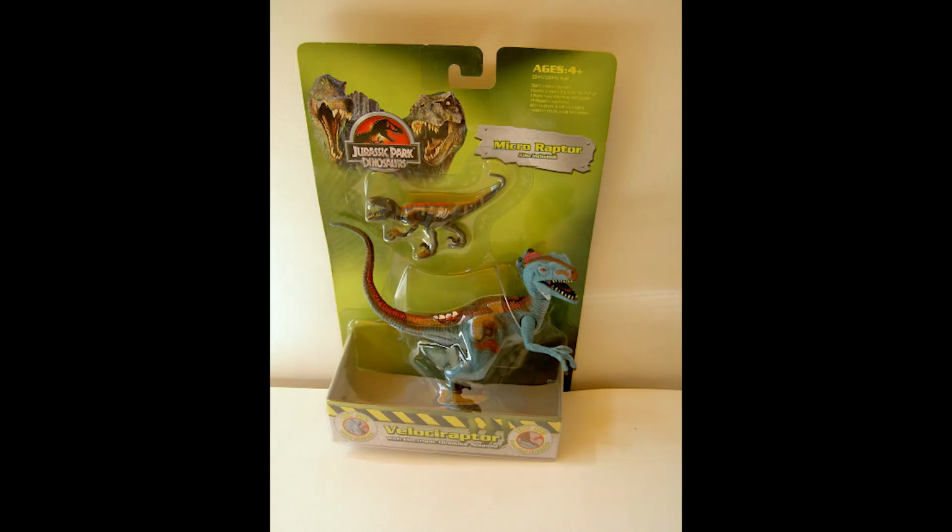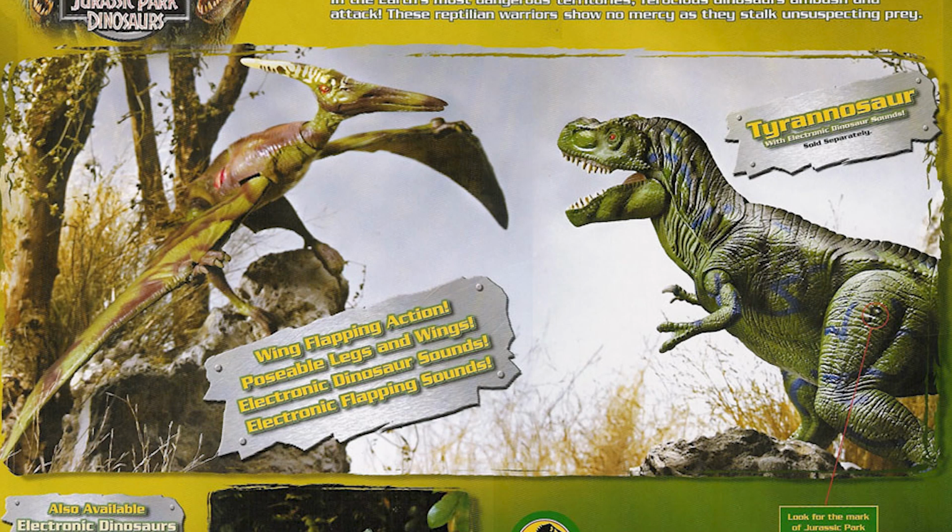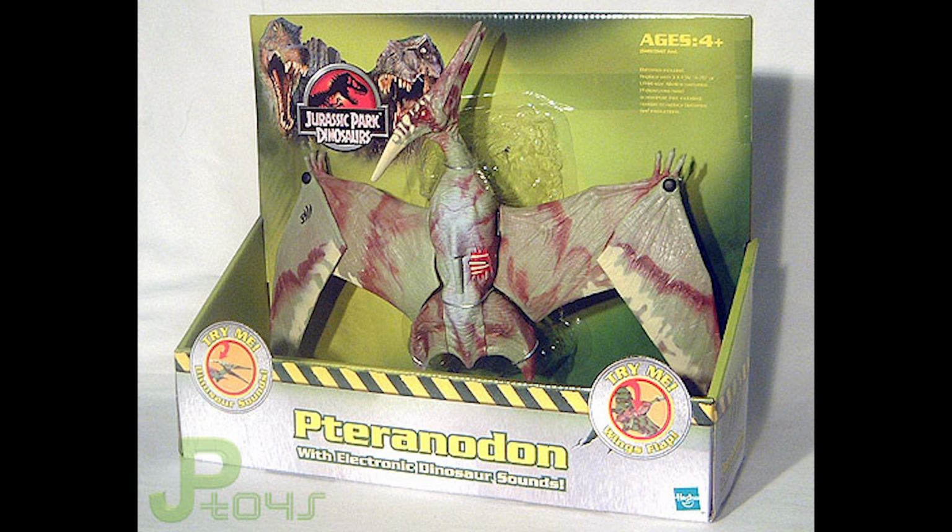You know, the Lava Raptor is a repack of the Velociraptor. This Raptor I used to own, but I don't know if I still have it or not. But yes, we're also going to see some big Ultra Dinosaur repaints. Alpha Pteranodon, aka Albino Pteranodon, has a JP3 logo on it.